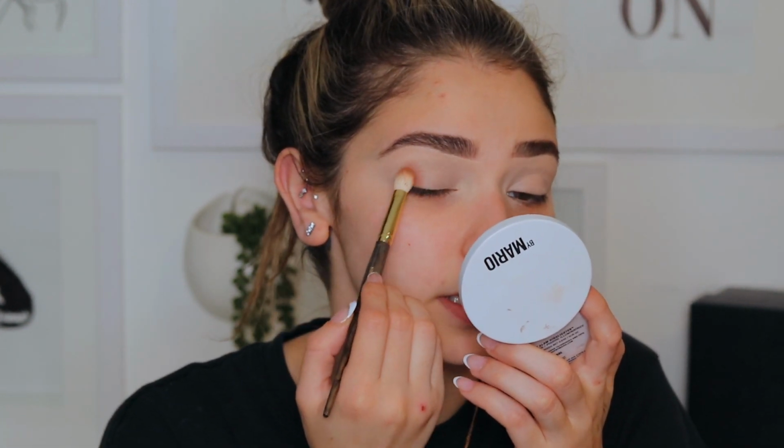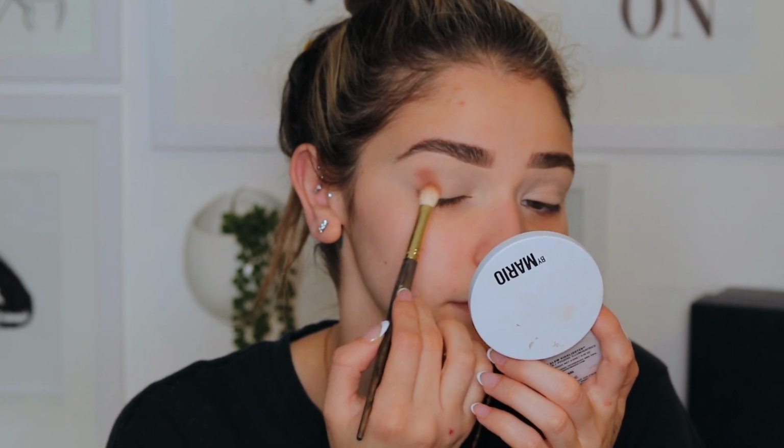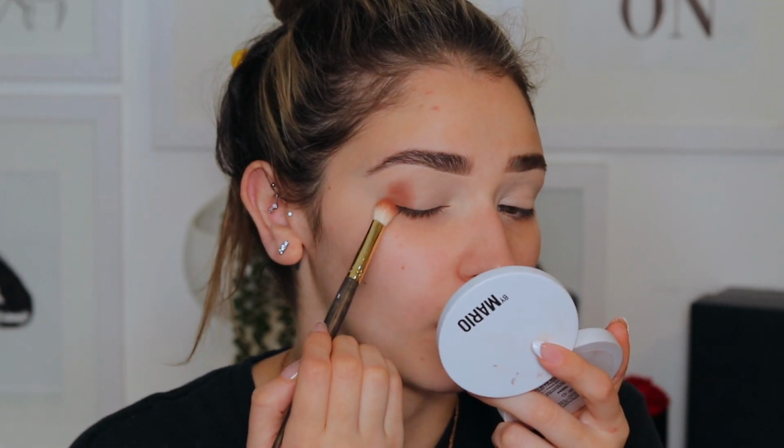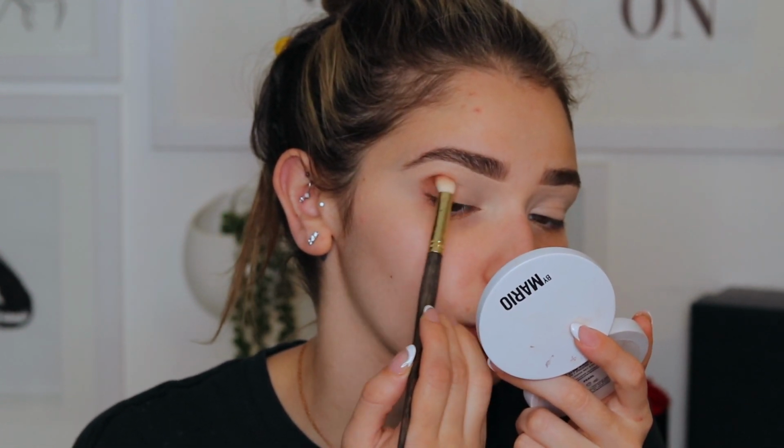I've never tried Fenty Beauty shadows before, so that's why I was really excited to pick this up. What is this actually called? This is the Posse Mega Mix and Match eyeshadow palette. Looks fairly decent. I'm just packing this on. This is why I love using a wet base as well. I do feel like I have to go back into the product a little bit.